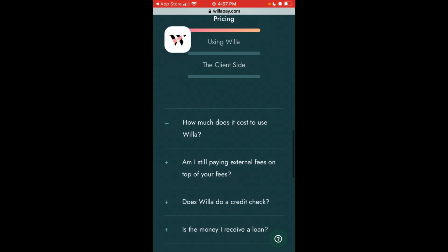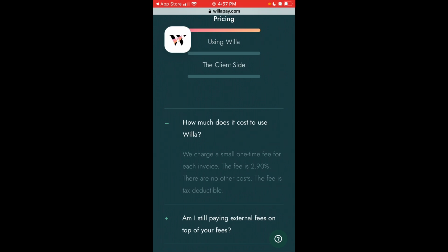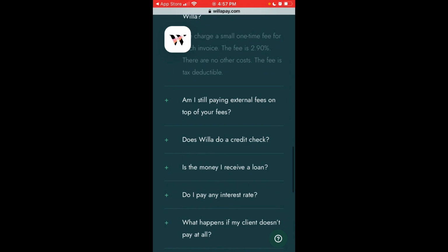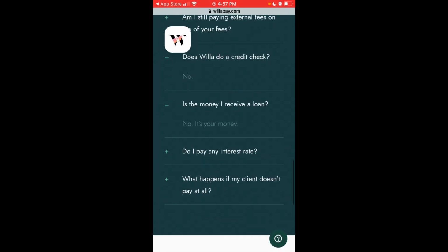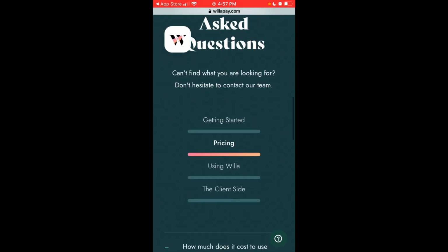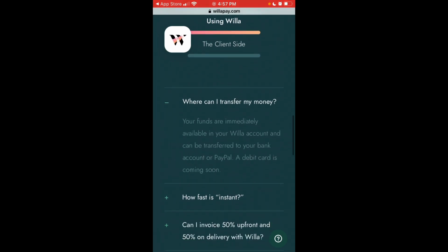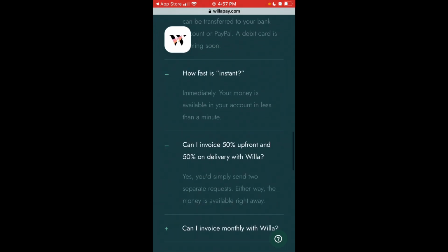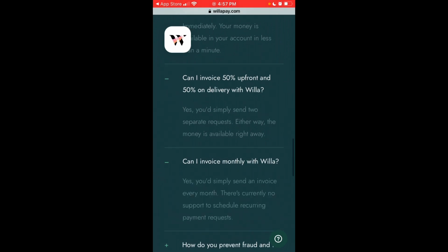So pricing, how much does it cost? It's a small one-time fee for each invoice. The fee is 2.9%. There are no other costs. When you sign up for Willa, you will have a 9-day free trial without any fees. No interest rate. Using Willa, your money can be transferred to your bank account or PayPal. Instant. You can send separate requests.